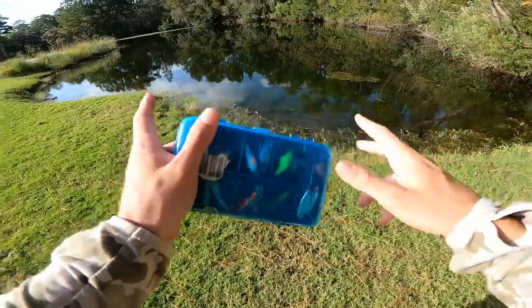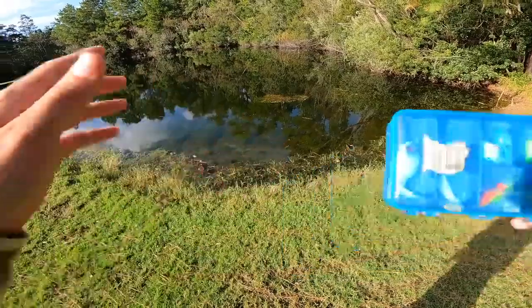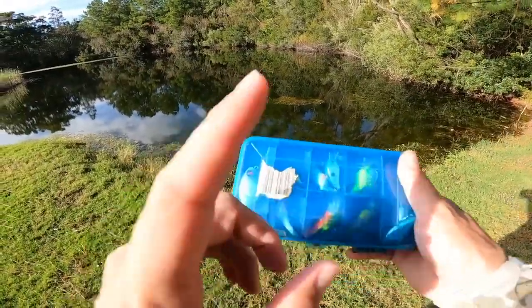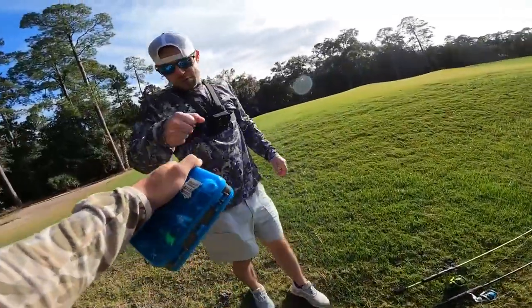Happy Thanksgiving. All right, boys, fishing micro baits for whatever bites. Our goal today is to catch as many different species as we can. But before I go in this tackle box, I got the boy Connor out here. What's going on, man? What's up, man?